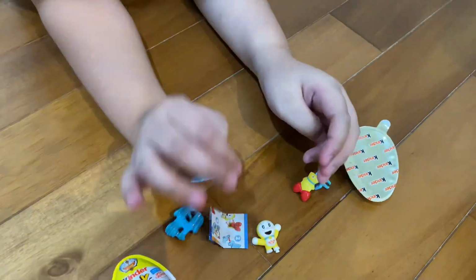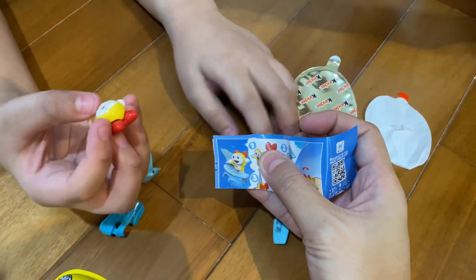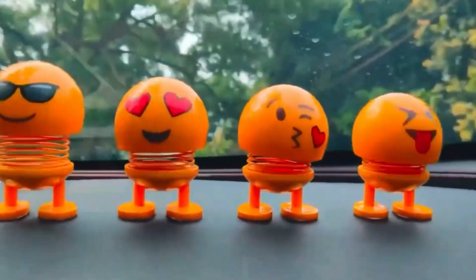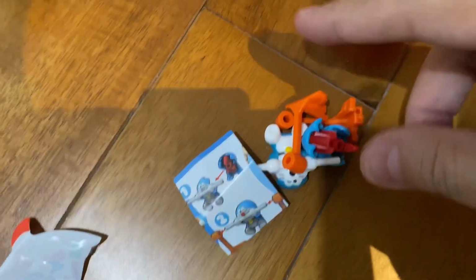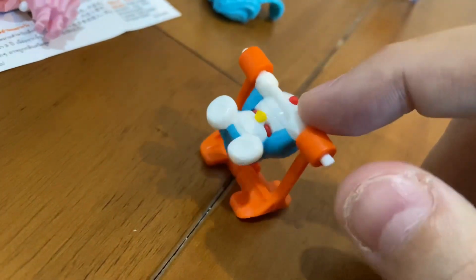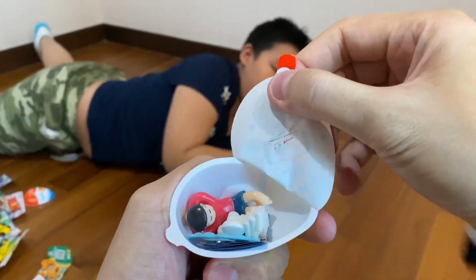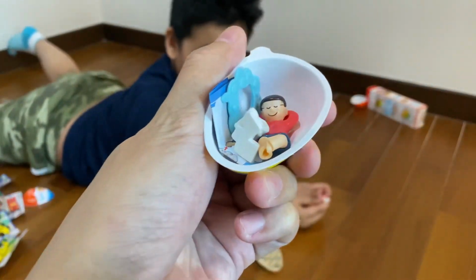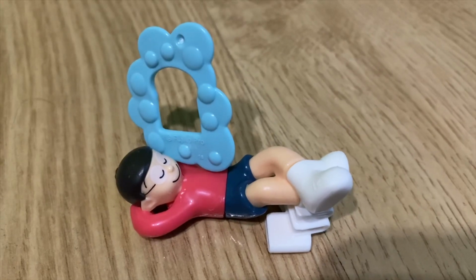I got this. What do you get? I forgot her name. I got Doraemon. I think it's Doraemon's sister. Yeah. What do you get? Doraemon? Yeah, I got Doraemon. Ah, you got Doraemon doing some pull-ups. So cute. Doraemon doing some pull-ups. It fell. Whoa, I got Nobita. Who's Nobita? Nobita is so lazy, even inside. He's been hibernating inside the Kinder Egg. I'm sleepy. Don't wake me up. We're gonna open still a lot. We need to open a lot.